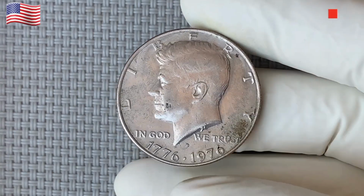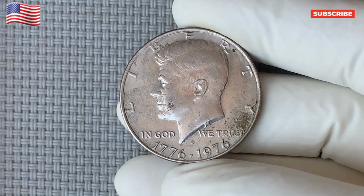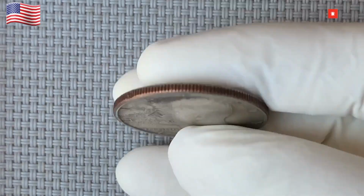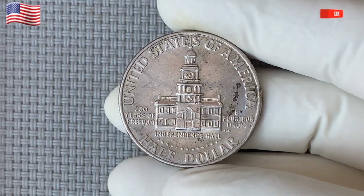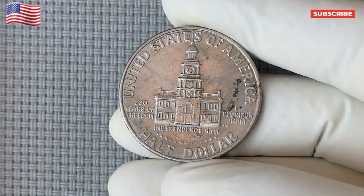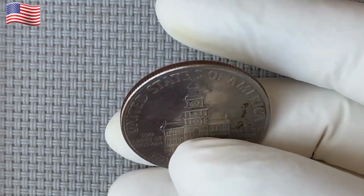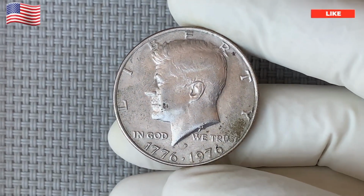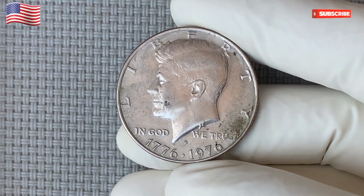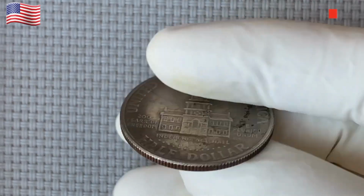So, how much is this coin worth? While the standard 1776 to 1976 Kennedy half dollar in average condition might only fetch a few dollars, when you look at coins that are in excellent, near mint, or even mint condition, the value increases dramatically. And if you have an error coin or a particularly well-preserved specimen, you could be looking at some serious money. In fact, certain 1776 to 1976 Kennedy half dollars have sold for as much as $77,000. In words: that's right, $77,000.